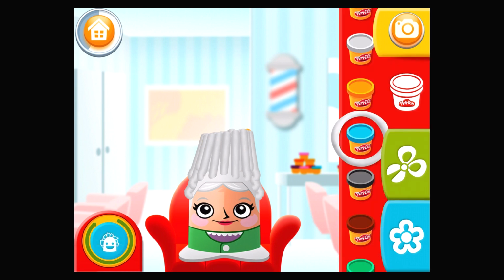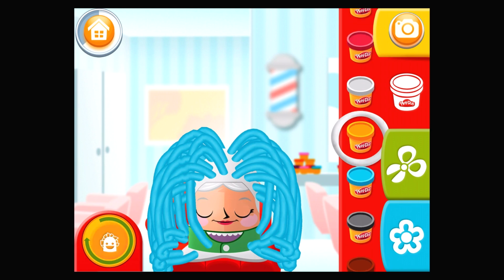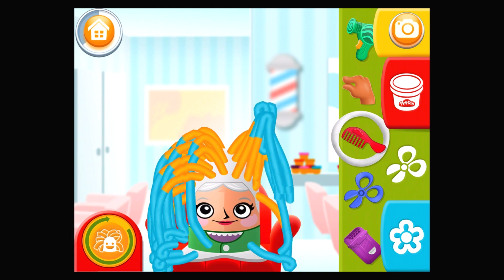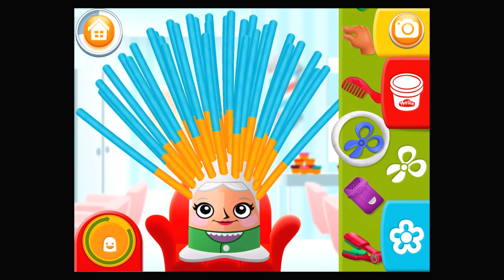Which color will you pick? Use these tools to shape, style, and cut. Get creative. You've got the comb, scissors.